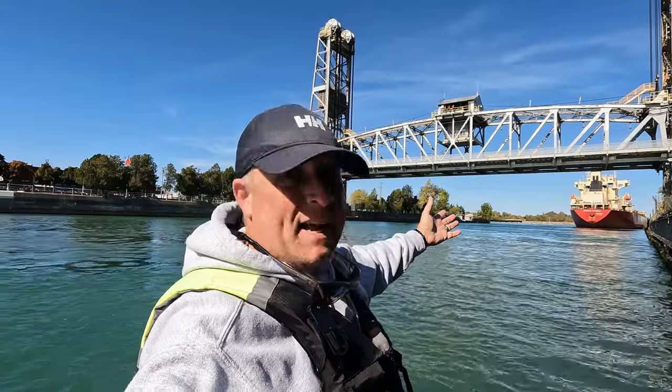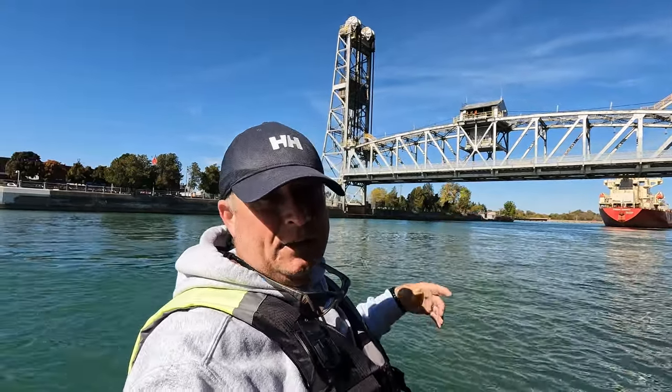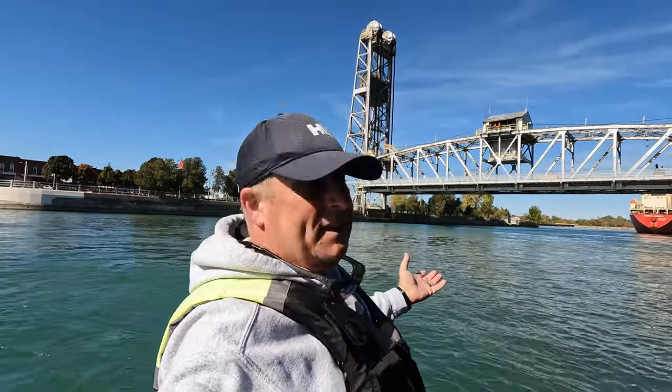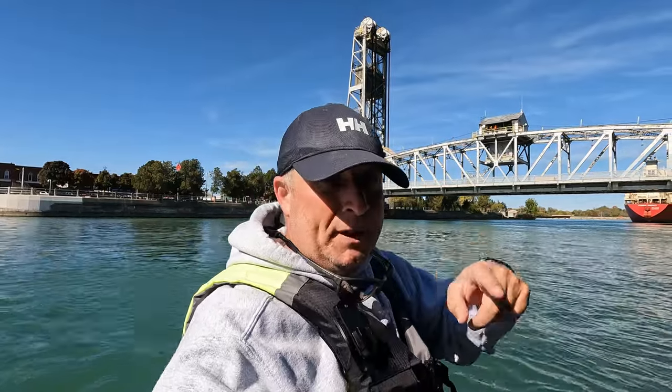Not sure what she's carrying. I have no idea. I do know a few of the vessels right now are carrying soybean because it's that time of year. She could be carrying that. I don't know where to find that information out. So if you know what she's carrying, put it in the comments below.